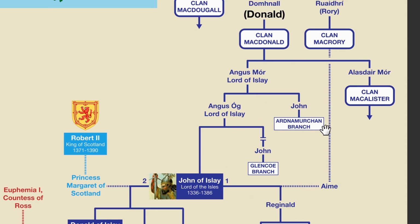There are the Ardnamurchan MacDonalds, named after the peninsula where they had their castle, and the MacDonalds of Glencoe, known as Clan Ian Abrach. But Glencoe turned out to be a pretty hostile place for them, and things were only made worse after the Glorious Revolution. The MacDonalds of Glencoe were supporters of the Stuart royal family, and Clan Campbell, who supported William and Mary, led a massacre against the MacDonalds for being too slow to pledge their allegiance to the new monarchs.